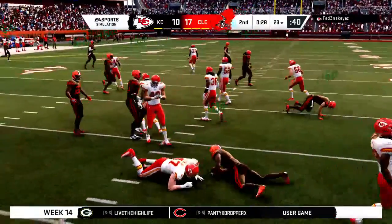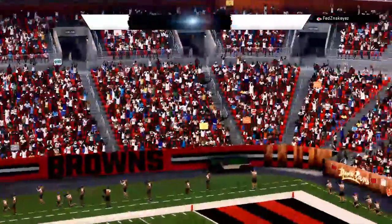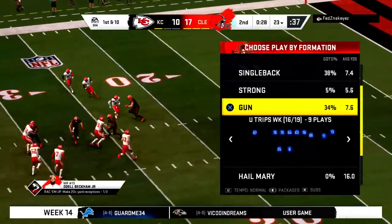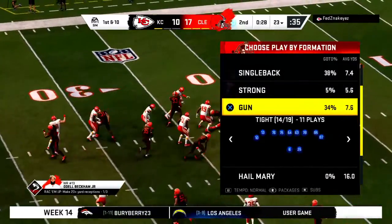And he'll make it across the 20 as his guys will set up shop at the 23-yard line. First and 10 at their own 23-yard line.